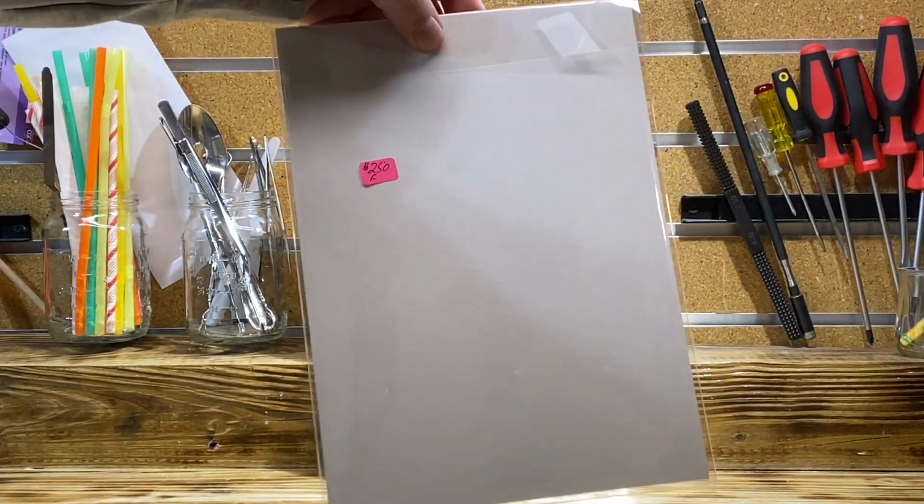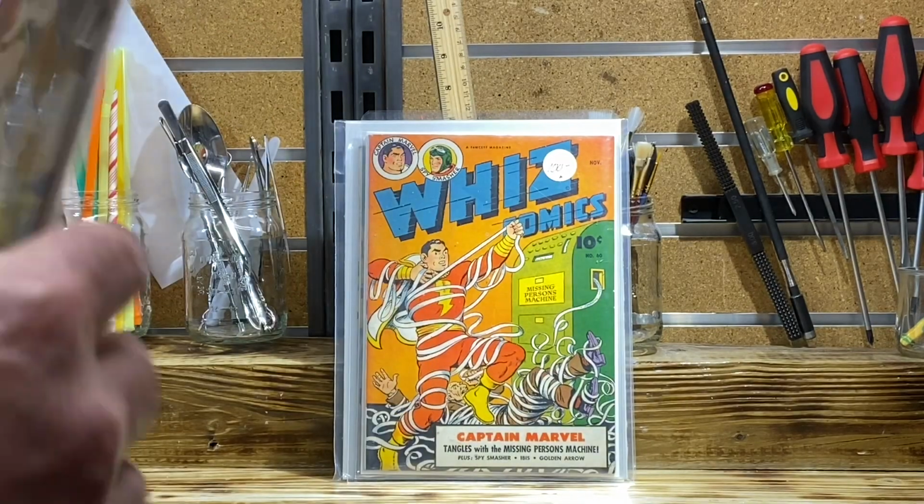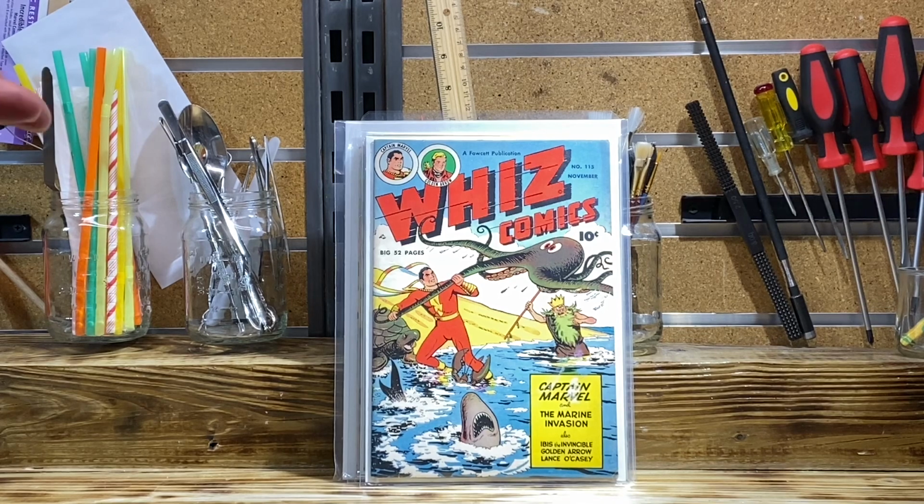So, what is the book? The book was priced at $250. Now, when I saw the book, I asked the seller during the show. He gave it to me. I didn't even make an offer. And the reason why, because I thought it was way overpriced.